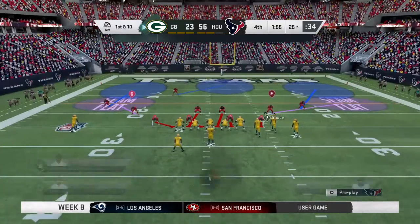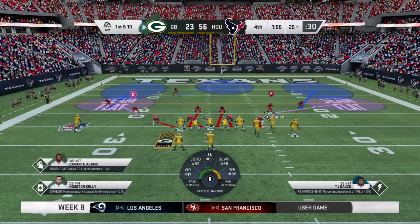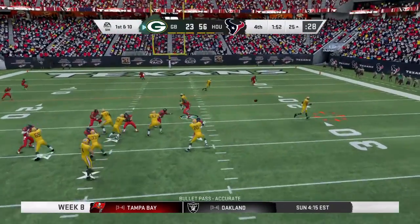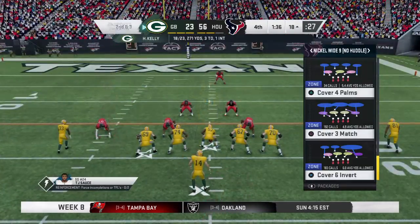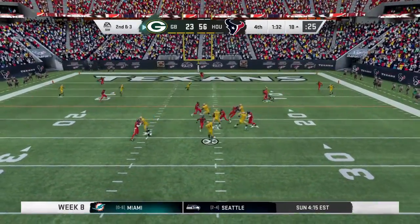When this offense can get their tight ends involved, they can move the football. Here, a nice route, able to look it in, and picks up the first down. On first down, it's Kelly. And to the tight end here, Safarian Jenkins. And they'll bring him down at the 18-yard line. 7 yards, the pickup on the pitch and catch.